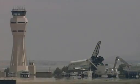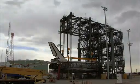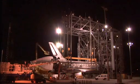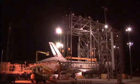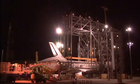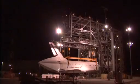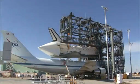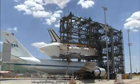Out there we tow it up to the mate-demate device, the MDD, and we have site access platforms that lower down around the orbiter, and we do all the processing. It takes us 7 days from landing to being ready to ferry after we attach the tail cone and back out and everything. It takes us 7.5 days to do that. So it's all done out in the elements, and we have had rain and hail and lightning, all those elements to work around out there at Dryden.